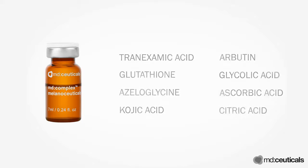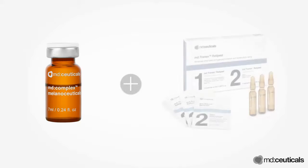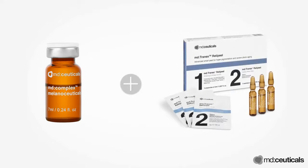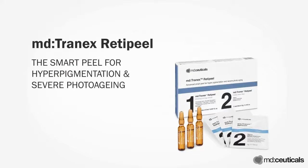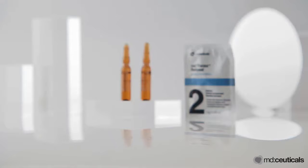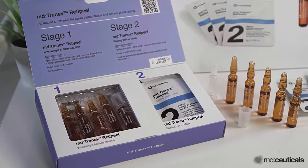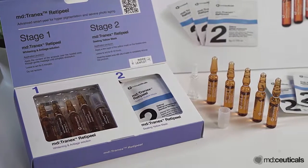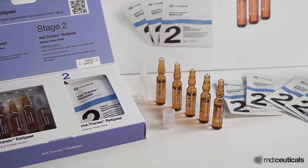To enhance its results, we recommend the combination of MD Complex Melanoceuticals with our third top three depigmentation treatment, MD Tranex Retipeel. MD Tranex Retipeel, the smart peel for hyperpigmentation and severe photoaging. MD Tranex Retipeel provides a unique formulation combining tranexamic acid and retinol with the most powerful anti-age and depigmentation active principles to remove all kinds of melanic hyperpigmentation and effectively treat severe photoaging, acne scars, and stretch marks.